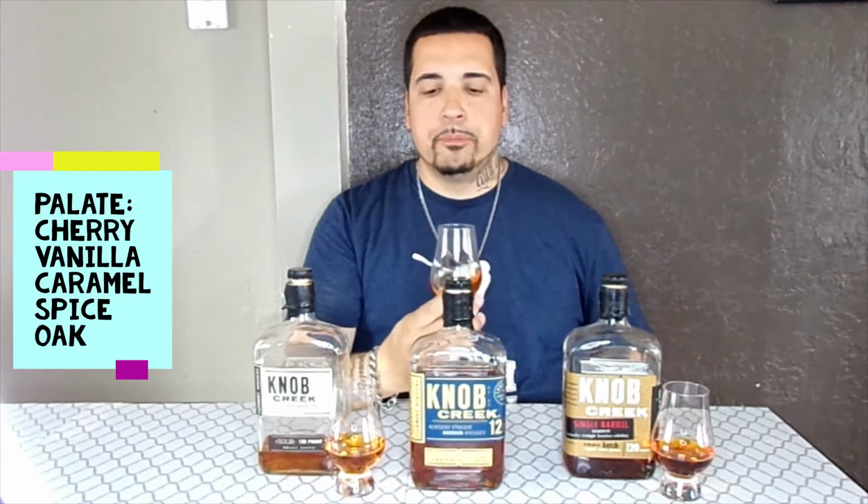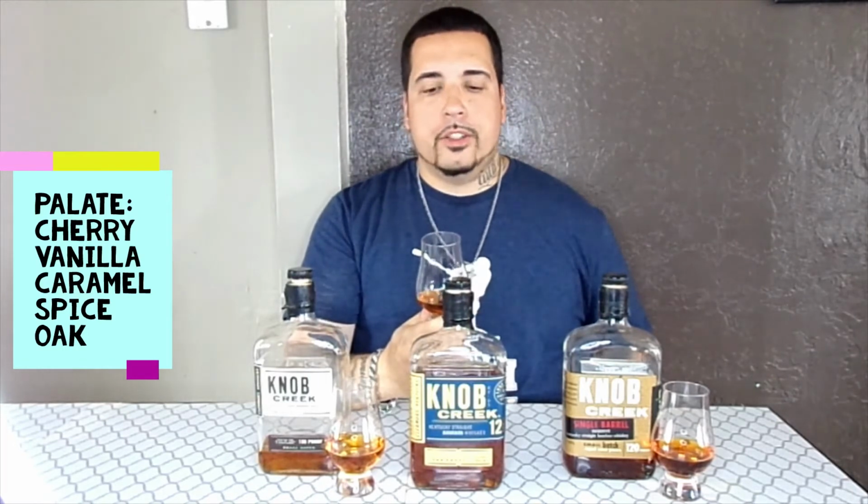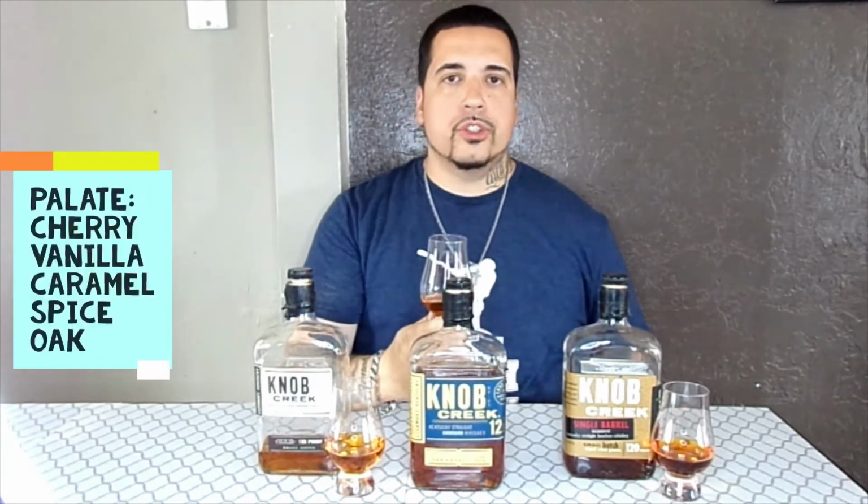So yeah, more of the same. This is really good. It's pretty solid. I'm getting that cherry is definitely still coming through. The vanilla, the caramels, those are the strongest flavors that come up in the front. And now that spice is taking over towards the back, and that oak is definitely taking over in the back too. It's not bitter at all. It's well balanced though, because that spice and that oak make it like a complete drinking experience. It's not super sweet, which can be a turnoff sometimes when it's too sweet all the way to the back of the palate. So yeah, this is really good.